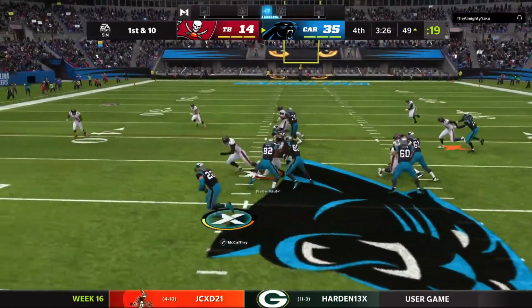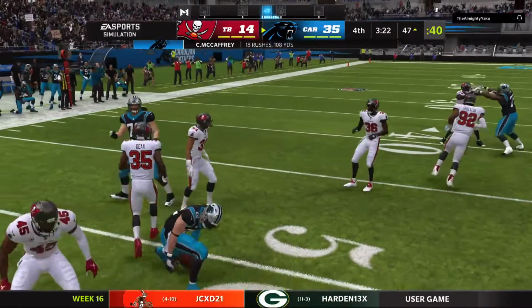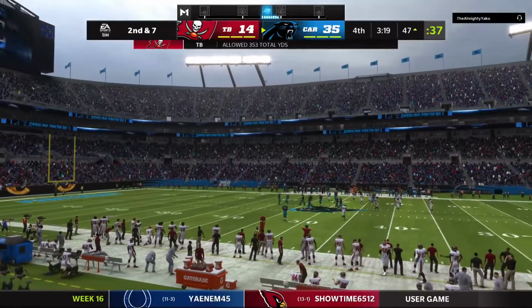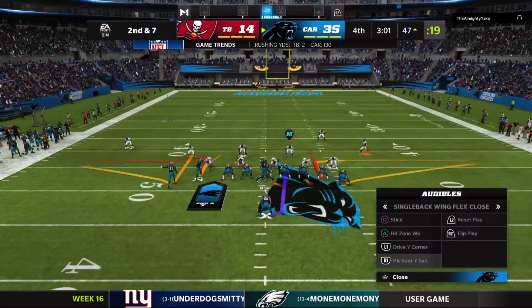On 1st down, this is McCaffrey. A little juke, and he's going to be stopped up at about the 47-yard line. Antoine Winfield up from the secondary with a tackle. 3 yards on that last carry. Here's 2nd and 7.